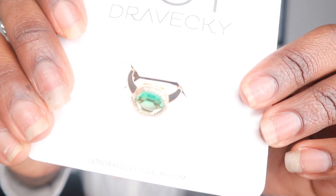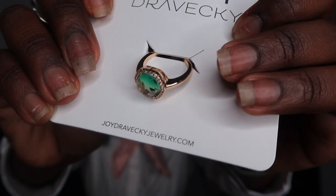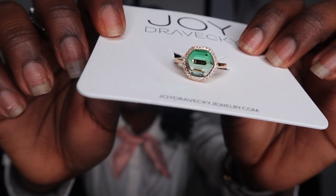It's so pretty, and I believe that it's my birthstone. Not 100% sure, but I just thought it was a pretty color. It is so pretty. Look at that. Do y'all see this? Oh my gosh, look at how pretty that is. Y'all, it's reflecting in everything.